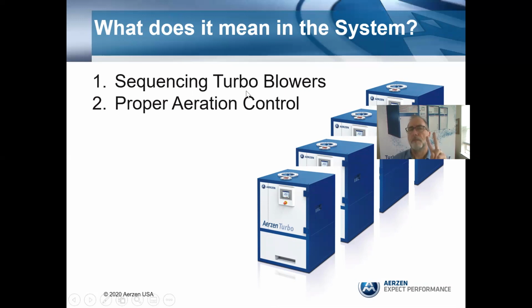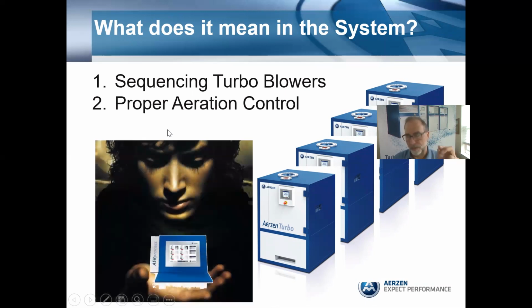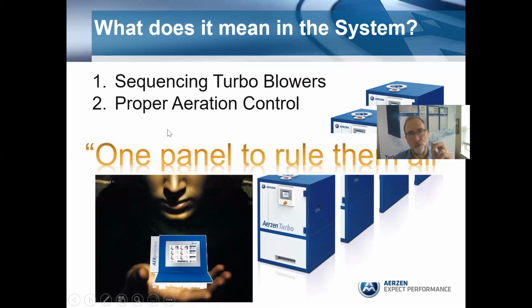The two major items in terms of control are sequencing the turbo blowers if you have more than one in the system, and proper aeration control. So the idea is that you need a master panel, or one panel to rule them all. So this gets into the controls aspect of it.